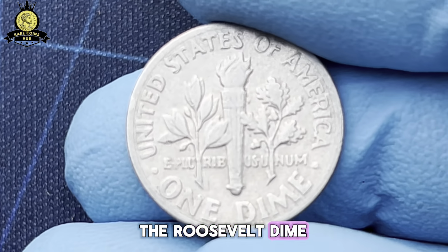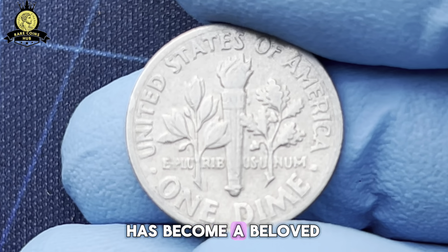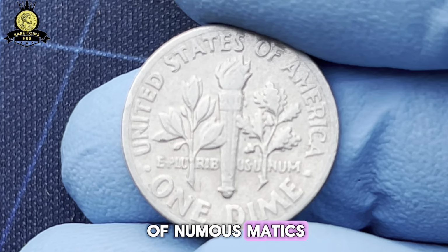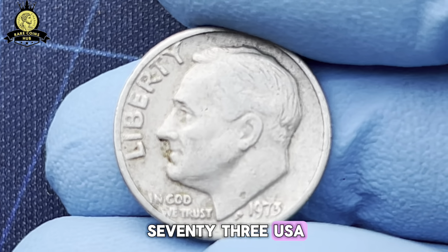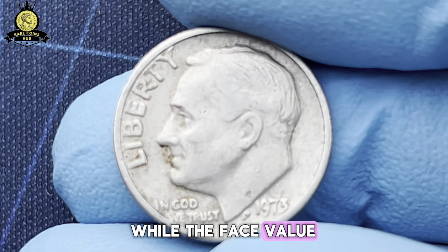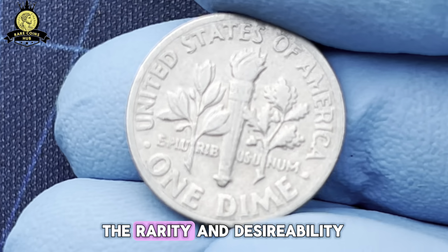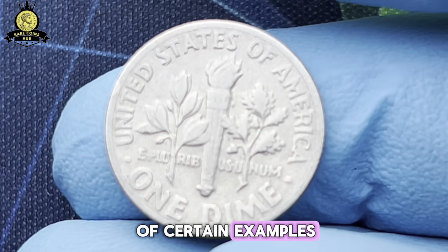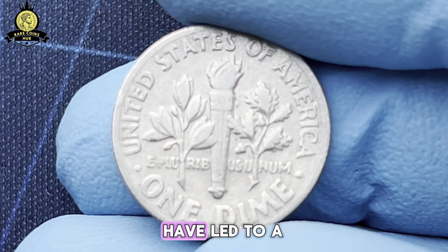The Roosevelt dime, once considered just a minor denomination of U.S. currency, has become a beloved coin in the world of numismatics. So, how has the value of the 1973 USA 1 dime coin evolved over the years? While the face value of the coin, of course, remains a mere 10 cents, the rarity and desirability of certain examples, especially those with unique errors or in excellent condition, have led to a significant increase in value.